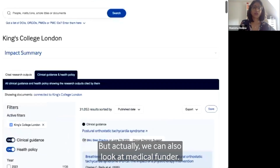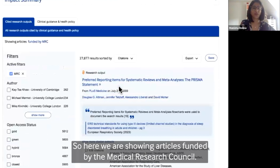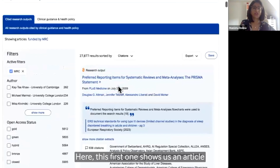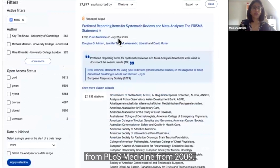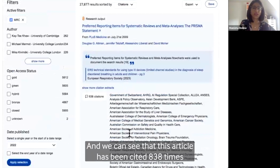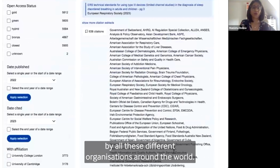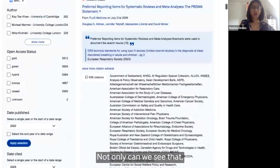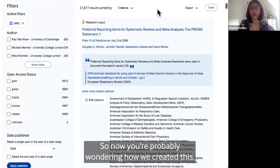But actually, we can also look at medical funder. So here we are showing articles funded by the Medical Research Council. Here, this first one shows us an article from PLOS Medicine from 2009. And we can see that this article has been cited 838 times by all these different organizations around the world. Not only can we see that, but we can see that it was cited on page 3 of the European Respiratory Society. So now you're probably wondering how we created this.